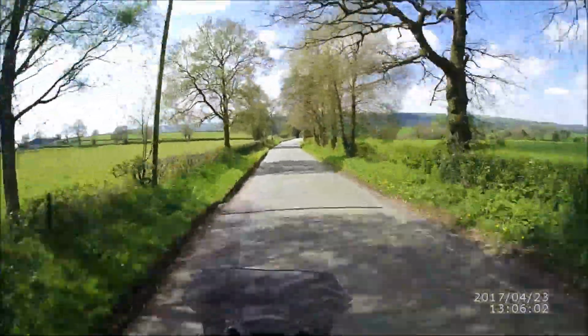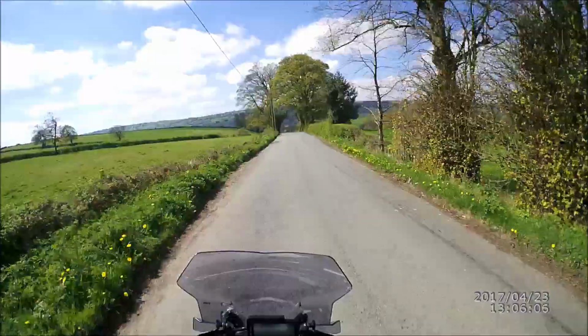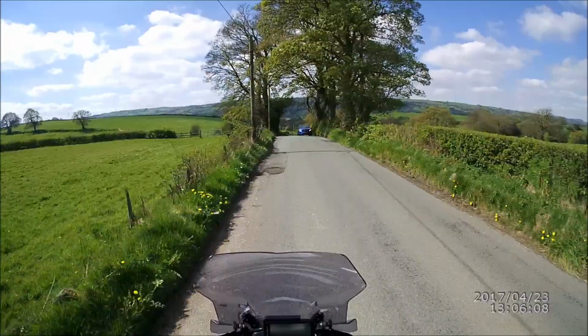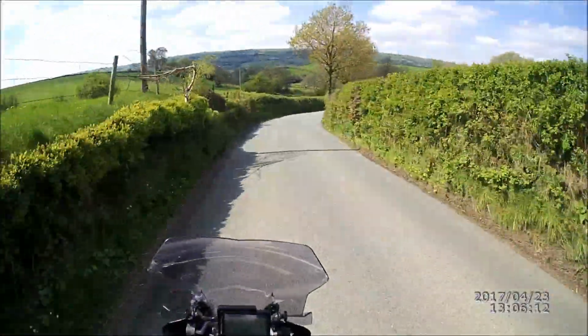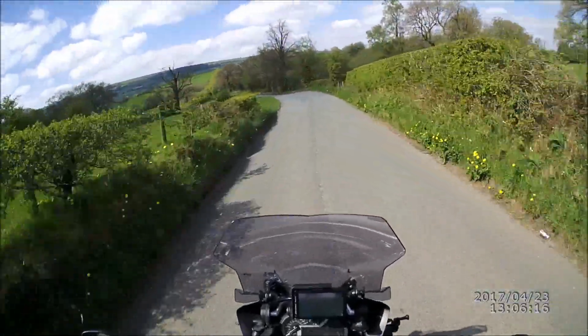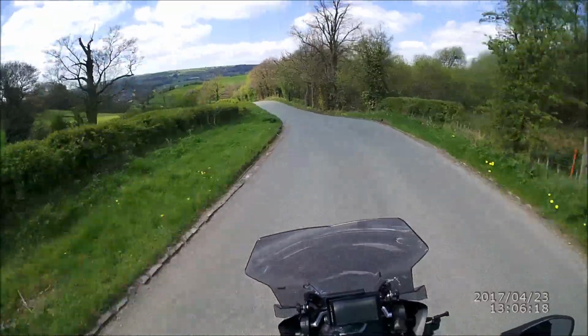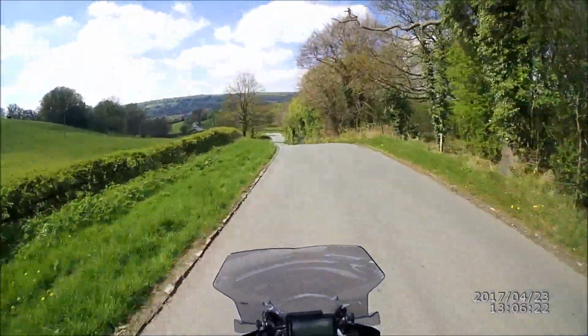We talked earlier about positioning. What I try and do is encourage people to use a 1 to 5 system. So anything towards the near side is 1. Anything towards the centre of the carriageway is 5, which we are now. Centre of the lane is 3.